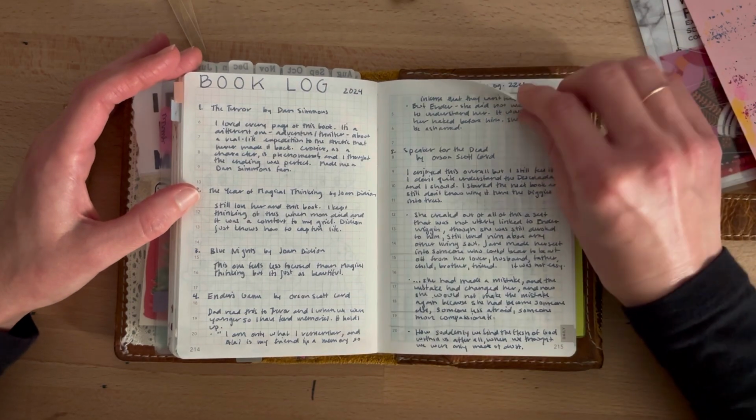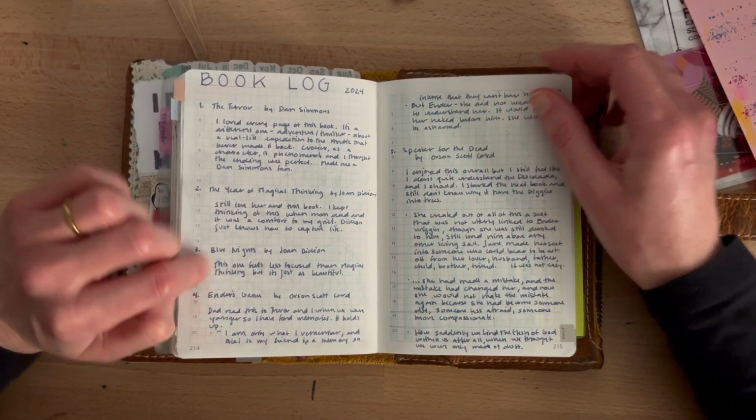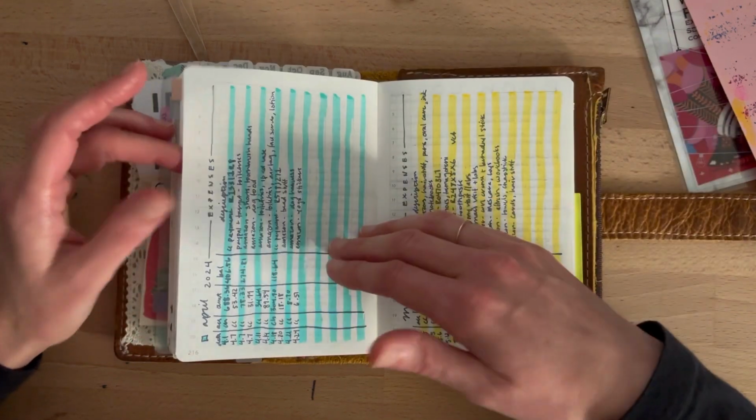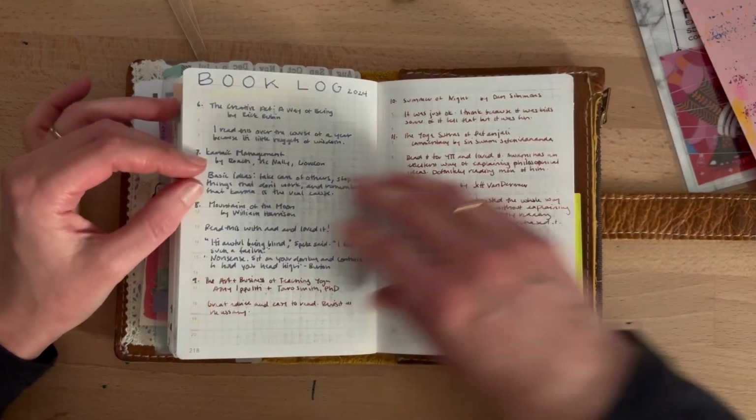So this was my book log for the year. Super simple. Sometimes I would write more than a paragraph. Sometimes I didn't. Sometimes I just wrote, excuse me, a sentence. Yeah, then the rest of my book log.